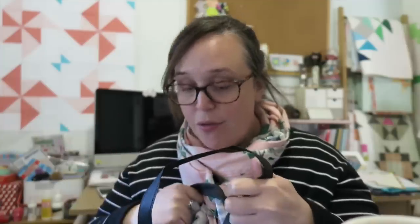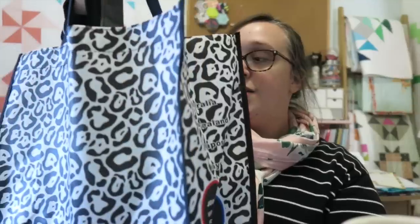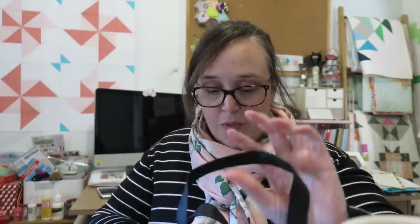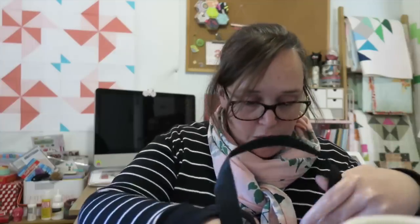So with that, we're going to do a nice lovely Spotlight haul. I know how you all love a good old Spotlight haul. I've got some really nice fabrics, and my bag is very, very colourful. We've got these new bags at Spotlight, and it's this cool cheetah print. I'm sort of collecting all of the different designs that we have. That's a bit sad, but whatever. Where am I going to start? So first of all, I bought some thread.